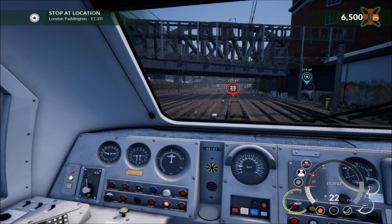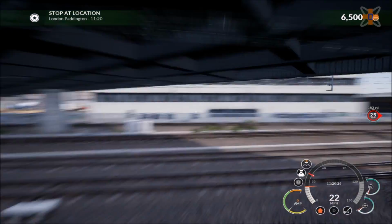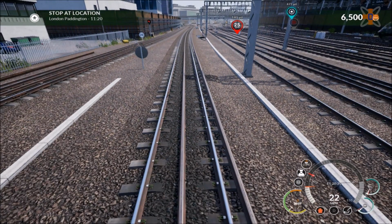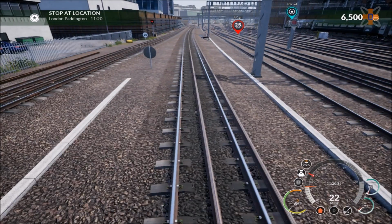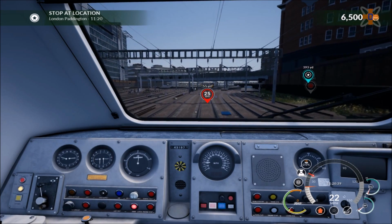You've now got an Underground service. Actually, before I go, one thing I noticed as well, so London Underground tracks do have the correct third rail system. I liked that minor detail. I thought they'd just go for the standard double rails like the rest of the line, but no, they've actually got their own separate tracks. I do really like that extra touch from Dovetail.